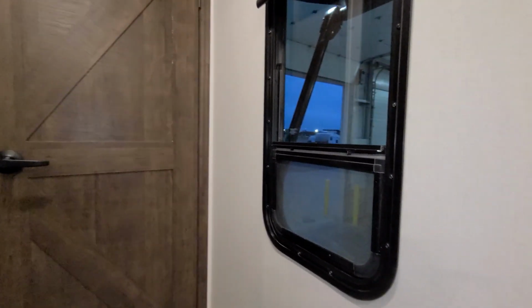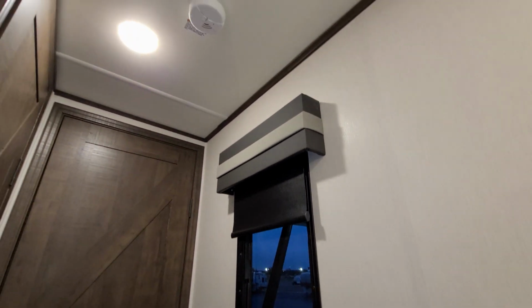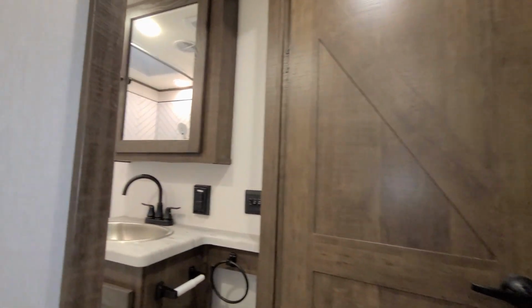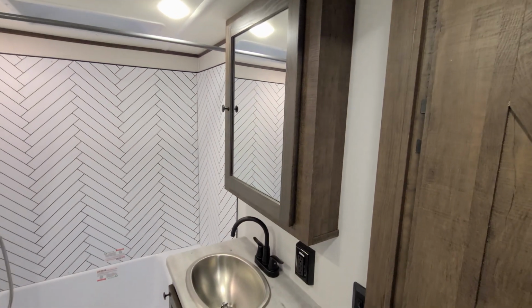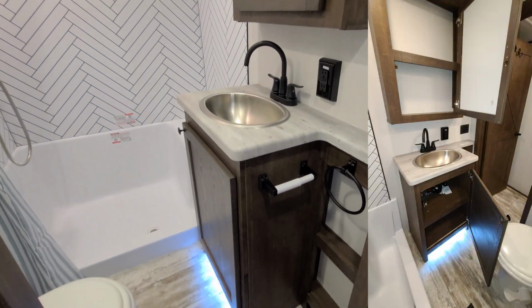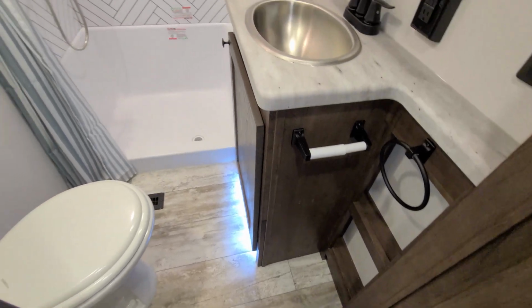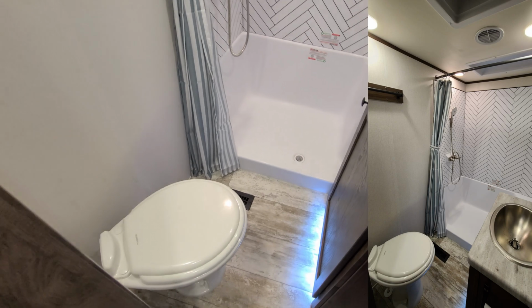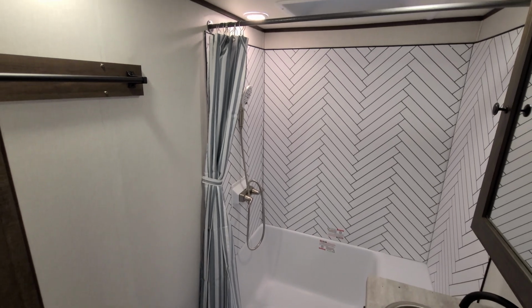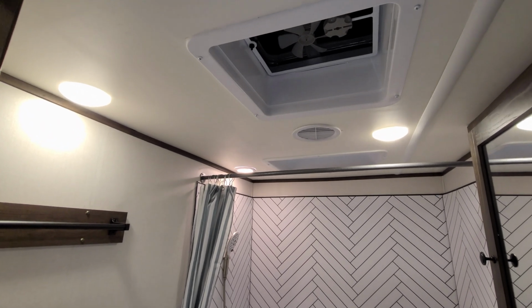You do have a window here in your little hallway area that does open. And up above you have your smoke detector. Into the bathroom area here, you have a little medicine cabinet, sink area, some storage underneath the sink area as well. Porcelain foot flush toilet. Step-in shower, does have a little seat area. Currently doing the shower curtain. Skylight up above, and you also have a little fan up here as well.